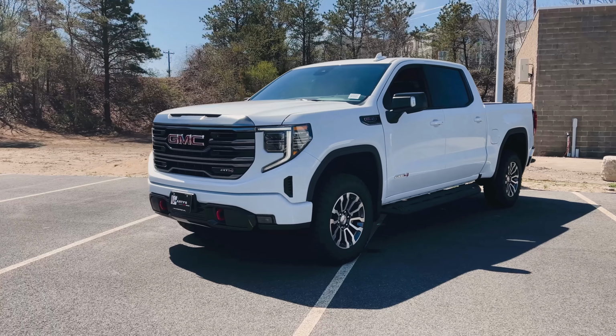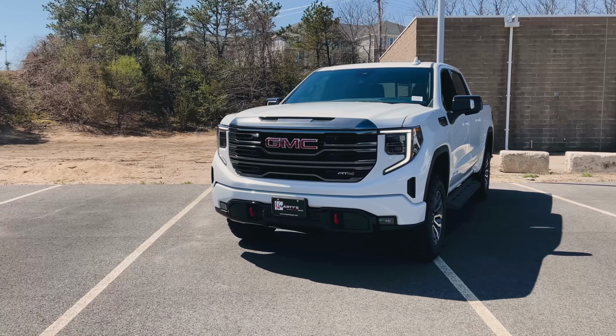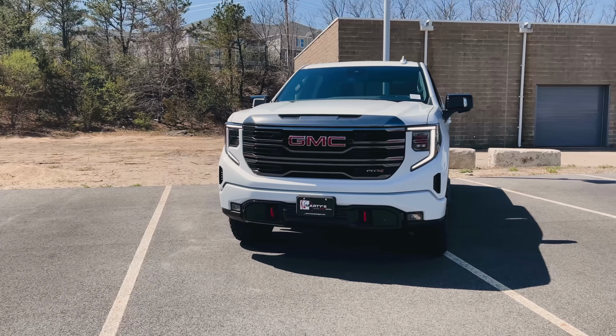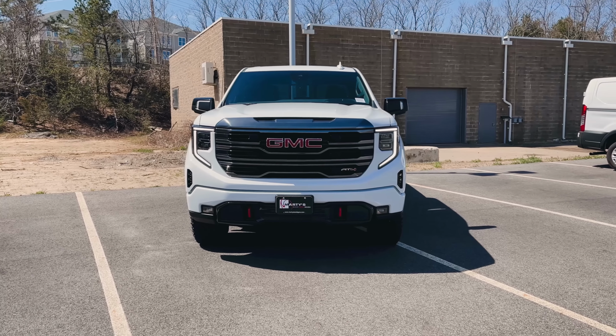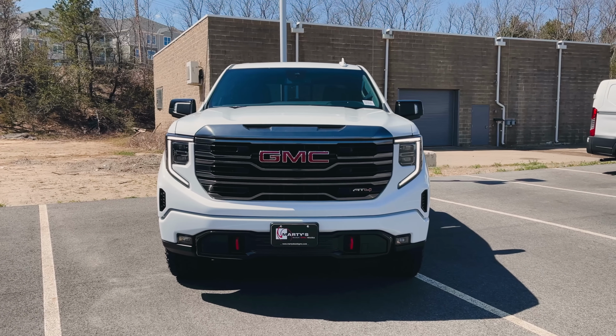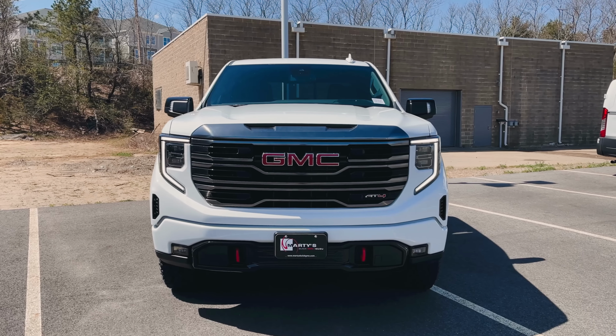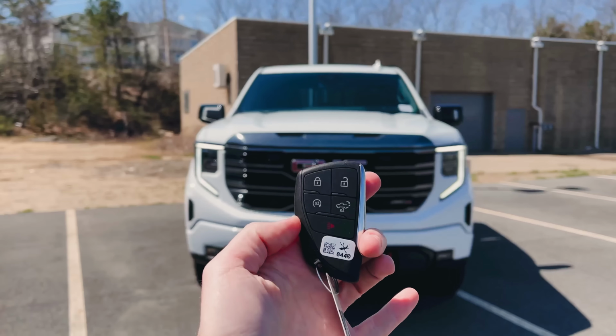All right, so after months and months of waiting, I finally have a refreshed 2022 Sierra AT4 in front of me, and I am excited to give you all the first look at it. Now, as with most of my videos, what we're going to do is give you a quick walk around the exterior of the truck, show you some of the highlighted features there, and then, of course, once we're done, we'll dive inside and show you what goes on inside as well. But just to kick things off, here's a quick look at your key fob.